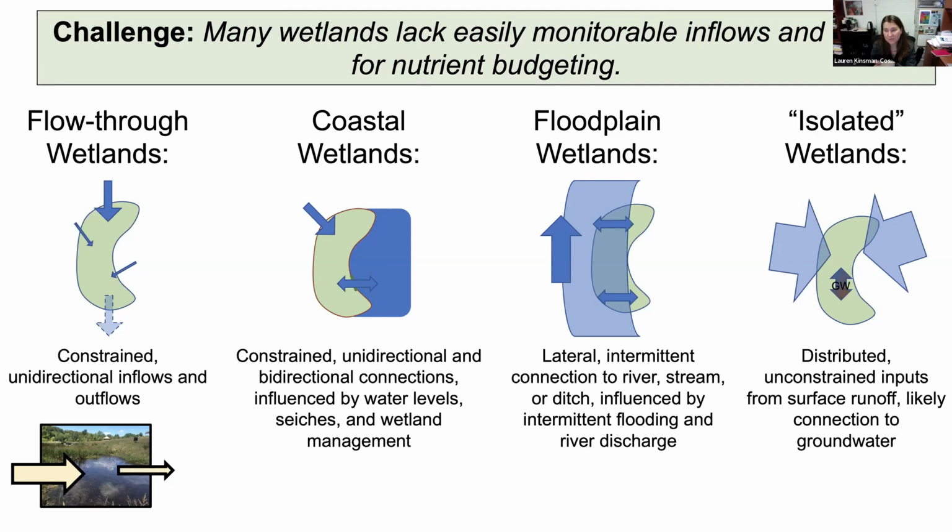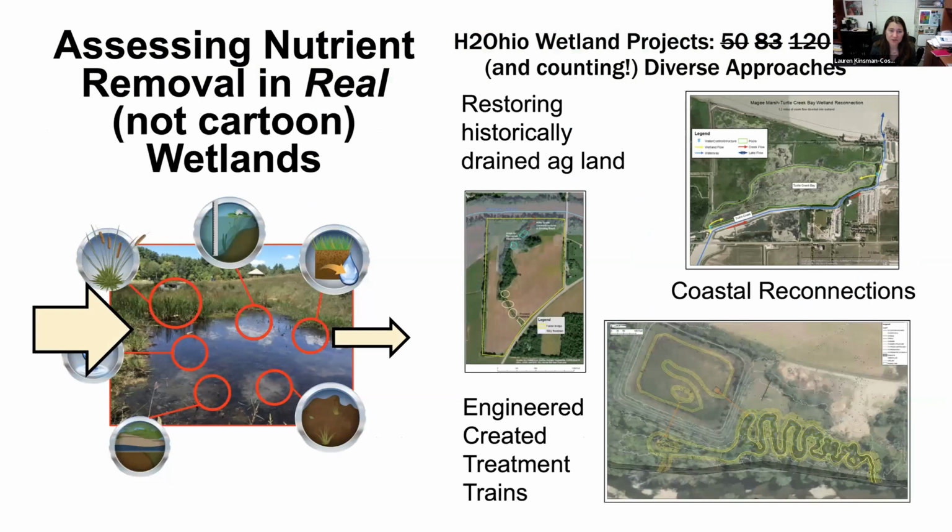And then of course we have wetlands that don't have any obvious surface water connection. Maybe there's just overland flow running off into it. Maybe they have connections with groundwater that are difficult to see. So you name it, we've got it in the H2Ohio wetland restoration portfolio. Different wetlands require different approaches for nutrient budgeting, even though our goal is still to get at these as direct as possible estimates of nutrient reduction.